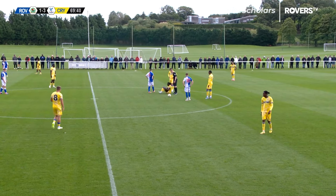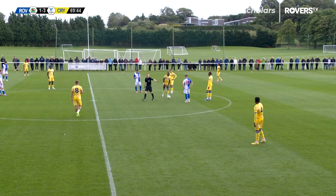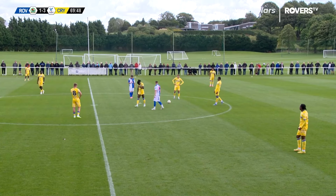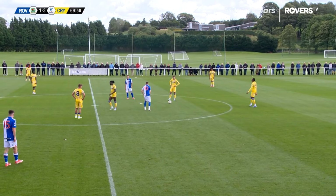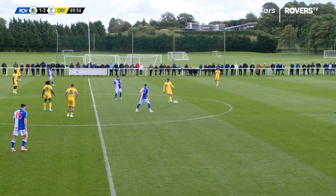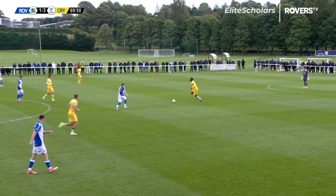Looks like there'll be a bit of treatment needed for this Palace man. Mustafa down for Agbinon. No, he's back to his feet. It will be a Palace free kick in the centre circle. Rovers have shown signs of life since going 3-1 down. Edmondson going through on goal a couple of times.